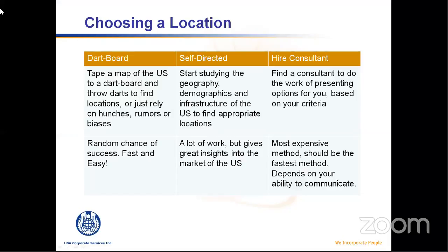At the other extreme is hiring a consultant. That's a lot more expensive. People like my friend are not cheap. They will do a lot of work, but again, underneath it all, they're still going to be looking at you for what is it that you really want? How would you define success? So that's where the self-directed method falls in between. You're going to learn a lot because you have no choice. So you get a lot of insights into the overall market, and then you can make your choice from there.